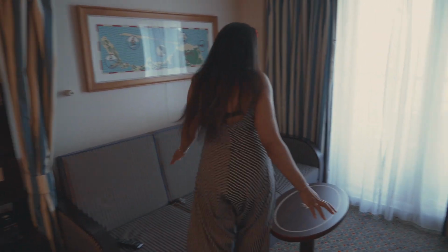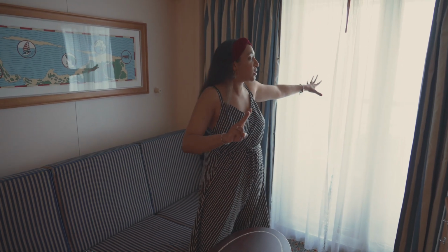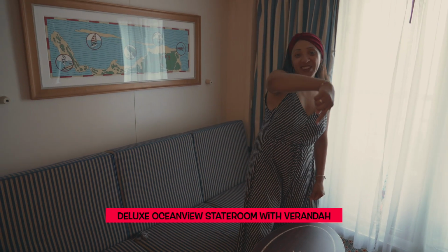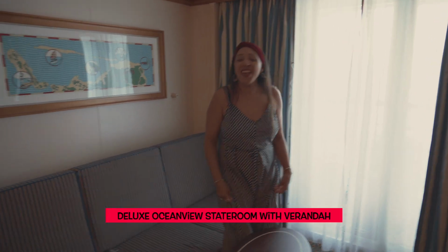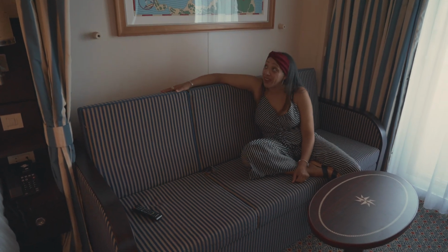And what kind of room is this? It's a deluxe stateroom. Ocean view stateroom. Veranda. Yes, it says it right down there. And then we have our nice cozy couch bed here. This pulls out and can be a bed as well.